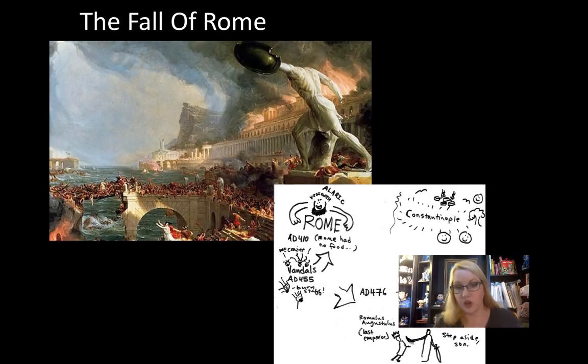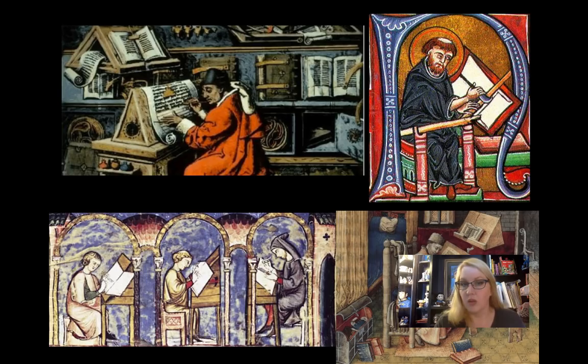So the new Europe is unified now by Christianity. So in 313 AD, Emperor Constantine, with the Edict of Milan, makes Christianity the official religion of Rome. So even after Rome fell, Christianity spreads across Europe. So this is called the Middle Ages, not the Dark Ages, because it was not a dark age. There was all sorts of things going on.